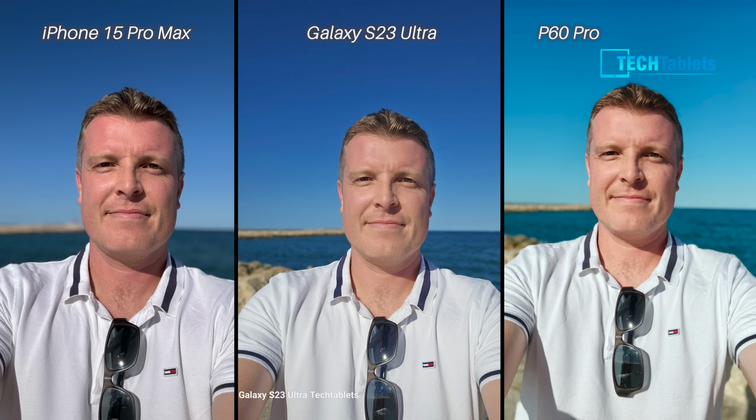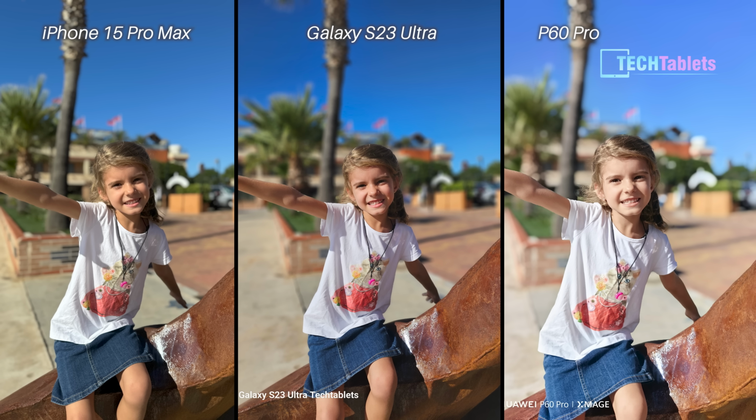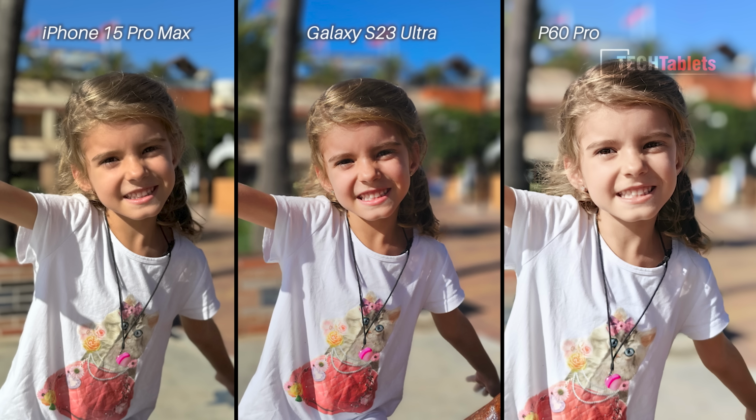Over to our stills now. So for front-facing portraits, the more pleasant shot is probably the iPhone, but the skin tone is a little too warm, but more details captured. Some skin smoothing with the P60 and S23 Ultra. See here with portrait shots, this is where I feel the iPhone just dominates. If you're a mother that takes lots of portrait photos of your family, you probably want to get an iPhone, because look at the stitching here with the fine hairs that are blowing around.